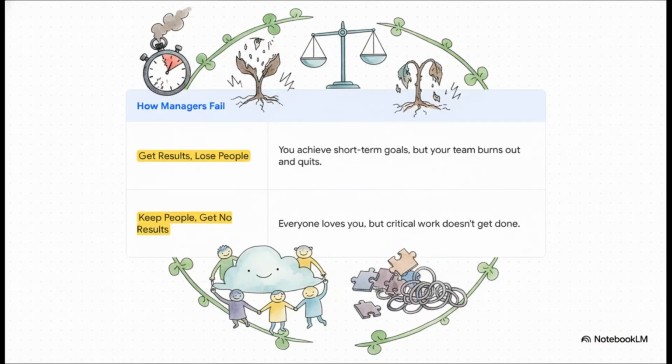This also shows us the two biggest traps that managers fall into. On one side, you've got the manager who crushes every single target, but leaves a trail of burnt-out, quitting employees in their wake. That's a fail. On the other side, you have the manager who everyone just loves, they're so nice, but critical projects just don't get done. That's also a fail. Real effectiveness is finding that sustainable sweet spot right there in the middle.